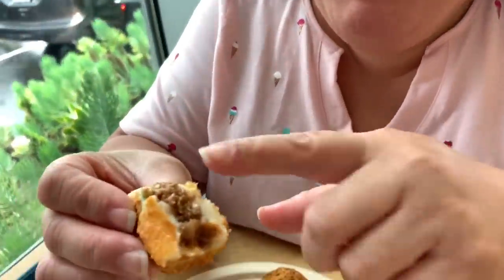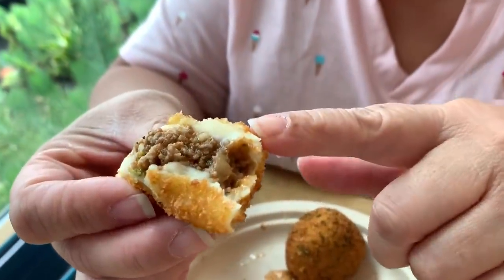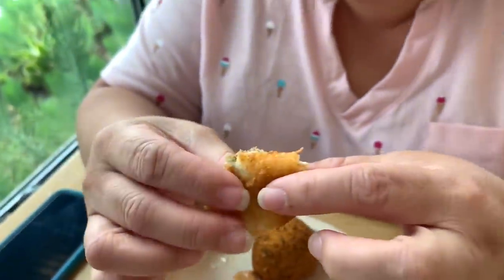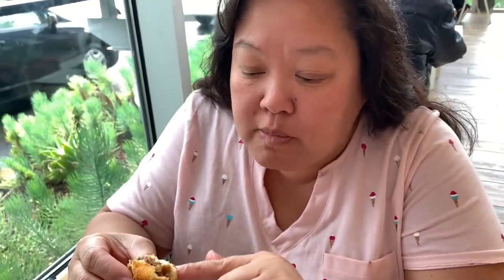Take this bite. Mmm. Onions. The meat's perfectly seasoned. Mashed potato is creamy. They fry it. You can't go wrong. These are really popular if you come to Porto's. If you're taking these to a party, you're a hit. This is all you need.